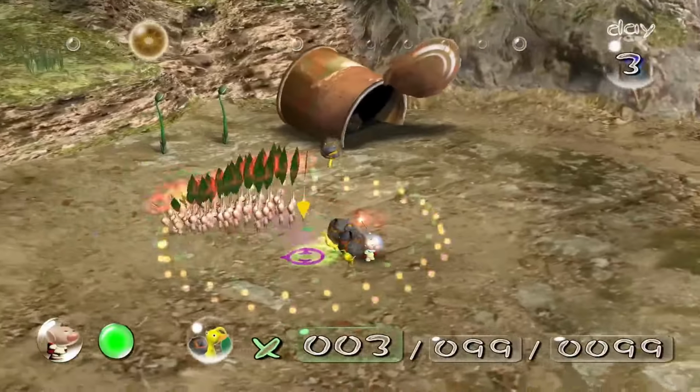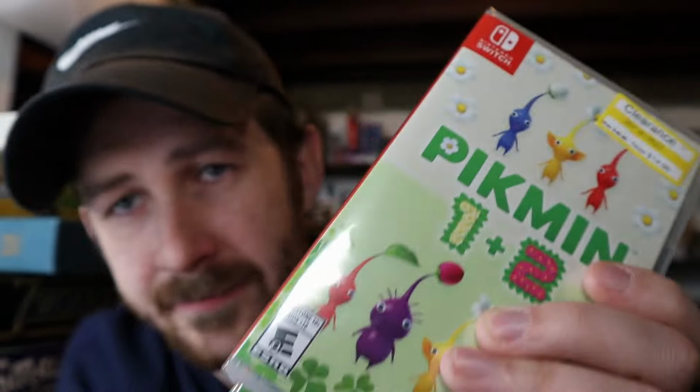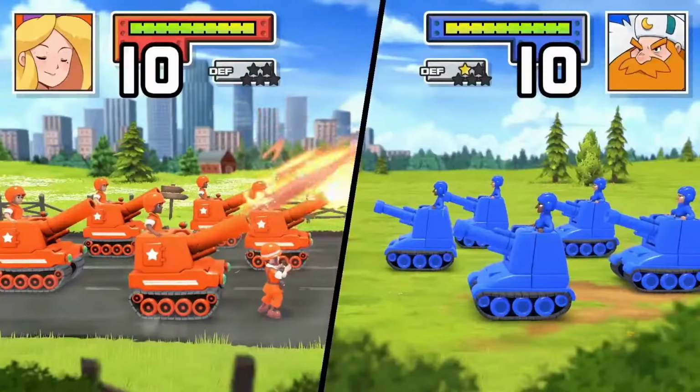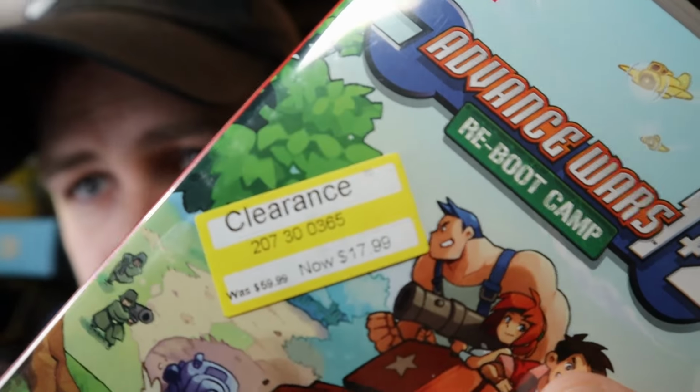They had about 8 copies of Pikmin 1 and 2. I grabbed 5 of them. They were $50. I got it for $15. And then this was one I was really excited to find because, again, this is one that I've wanted for a while. The second Target I went to did not have as much stuff on clearance. So I think it's a much more highly trafficked store, I guess you could call it. And they had maybe 10 copies of Advance Wars 1 and 2, and I picked up 7 of them. So there's my little stack of Advance Wars, and I got those for $18 on each one of these.